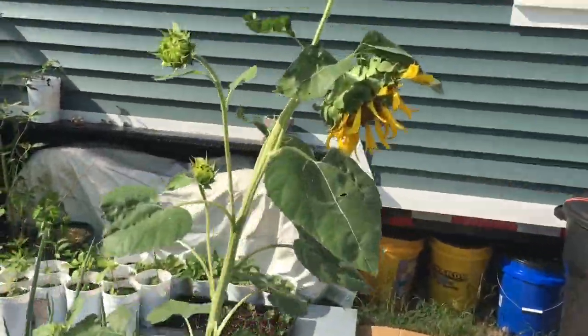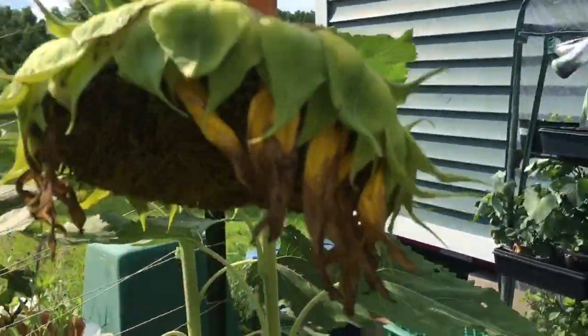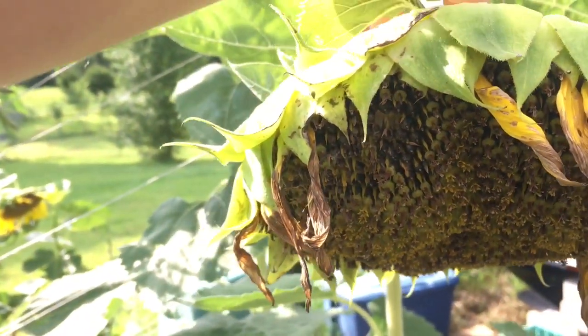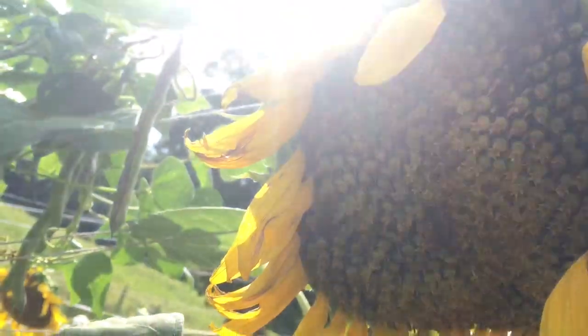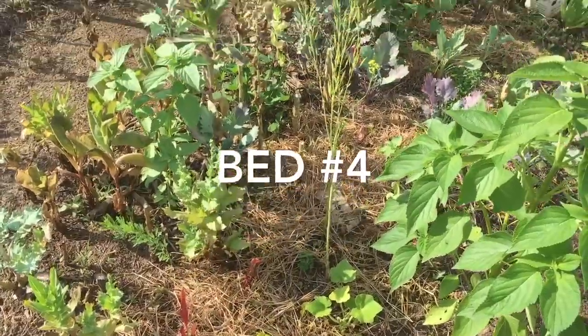They have all started to get droopy. There's seed on a lot of them. Let's see. So you can see maybe that we're gonna have sunflower seeds. Yay! Oh, you can see them better in this one. Very exciting stuff.